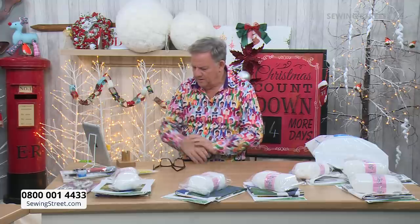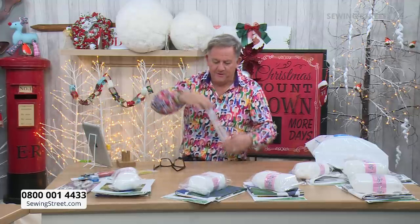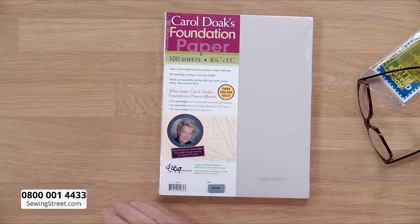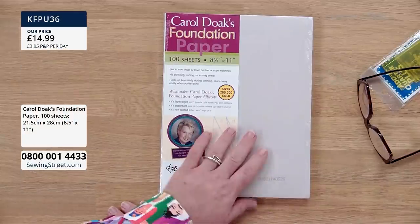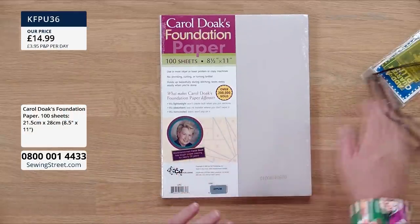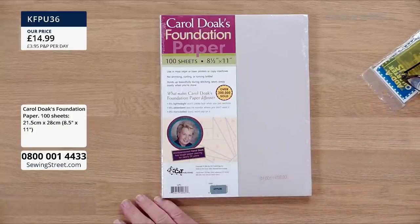I haven't got freezer paper. Oh, yeah. It's not freezer paper, it's foundation paper. Right, now, the reason this is here, not that you need it for any of the projects we've shown you today, but every time this comes into stock, you buy it. You buy it, it sells out. You buy it, it sells out.